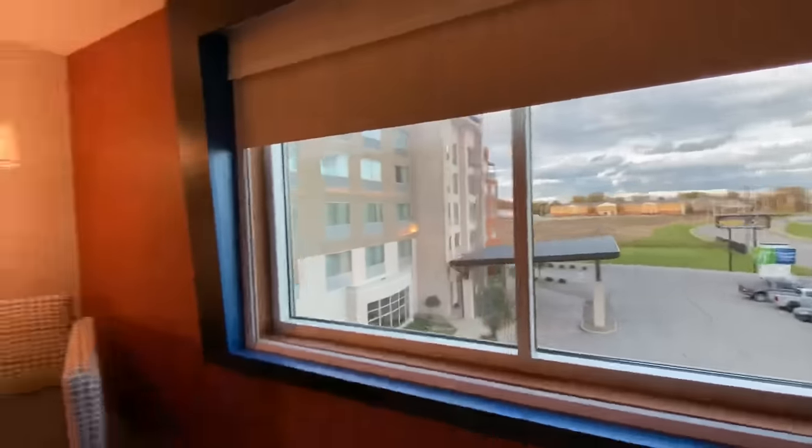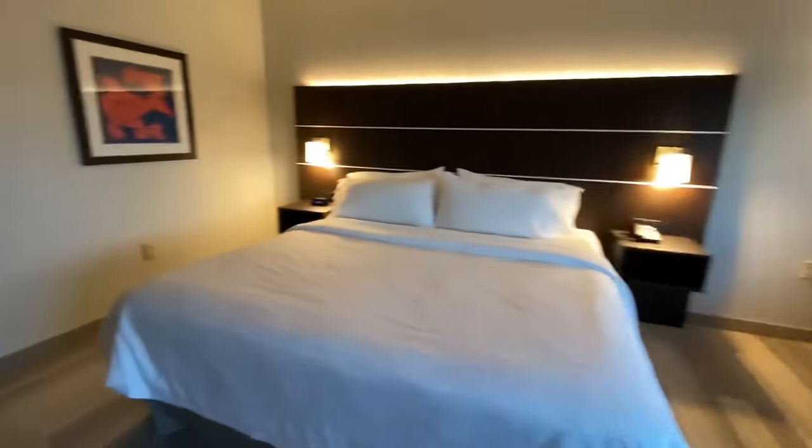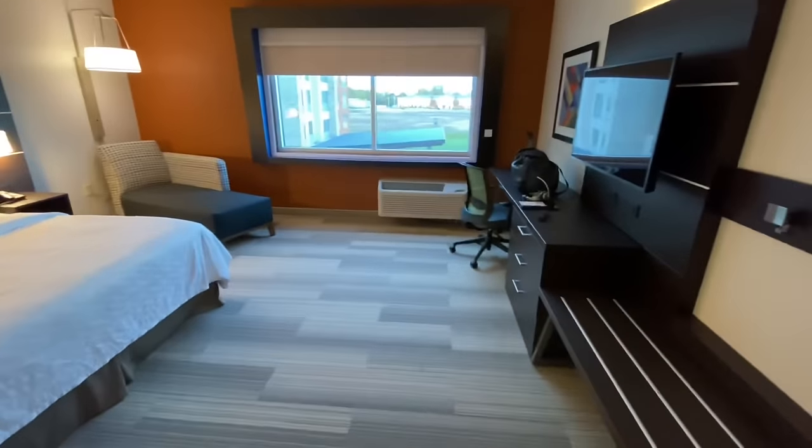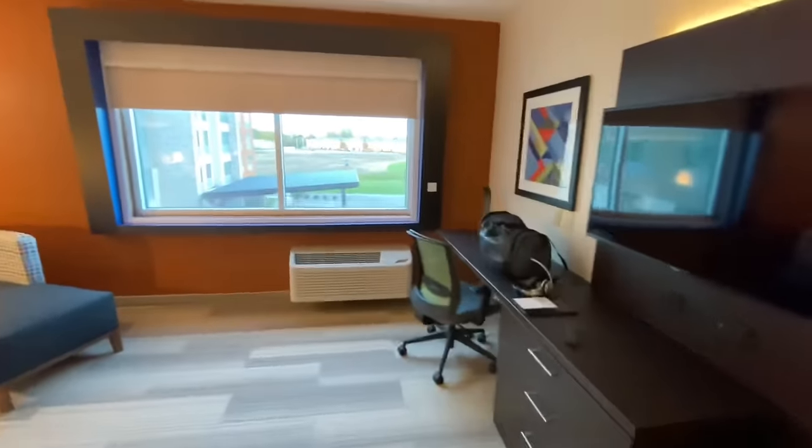Okay, this isn't too bad of a hotel room at all. I had to get another hotel room because, well, paperwork's not ready. But I came back to the same place, but the hotel room is just completely different than my last night's stay. Oh, not bad for a Holiday Inn Express.